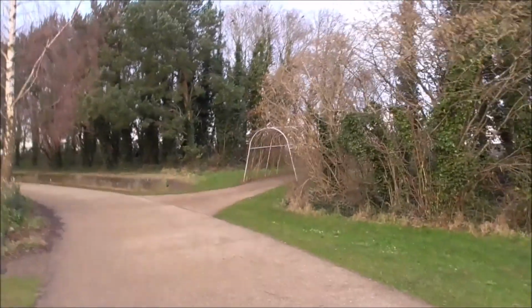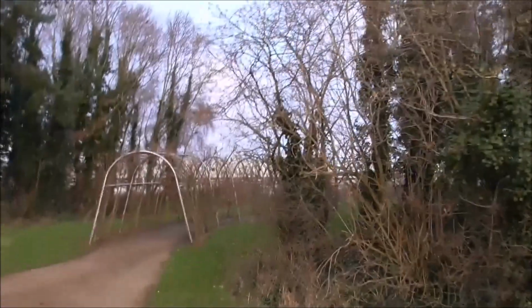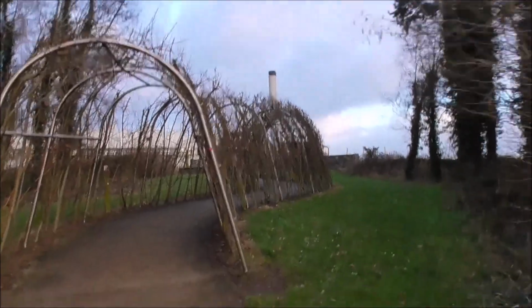This is a willow tunnel, and in summertime it looks really, really well. Completely closed in. I'll show you where we are.